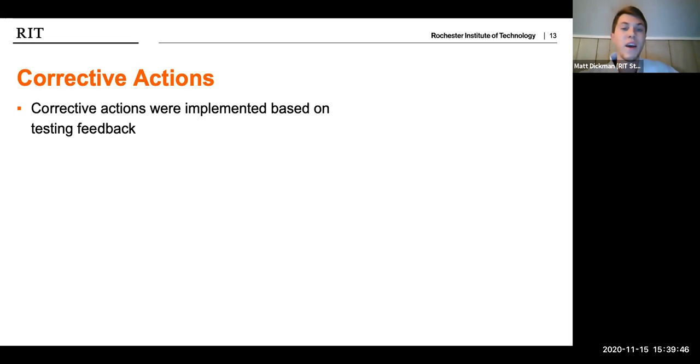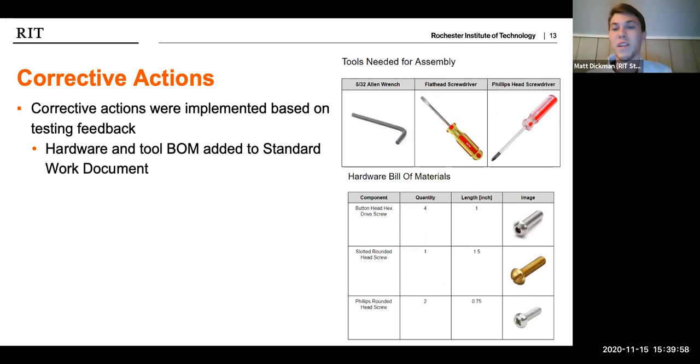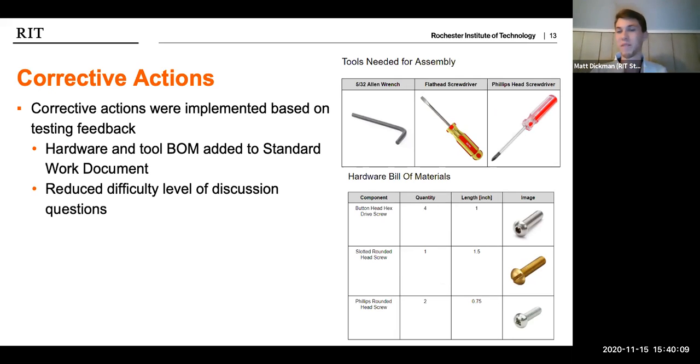So we had some corrective actions that were put in place based on the feedback and data we collected from testing. Our first corrective action was adding a bill of materials to the standard work document. The purpose of this was to ensure that people knew where certain pieces of hardware would go in the assembly and to make sure that there was no confusion on how to actually assemble it, because the purpose of the second run through of the assembly was to really correct what was wrong in the first one. So we cleared that up a little bit.